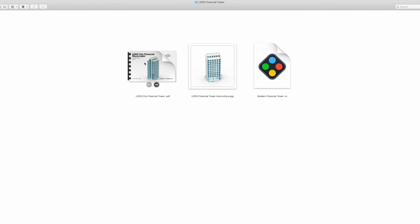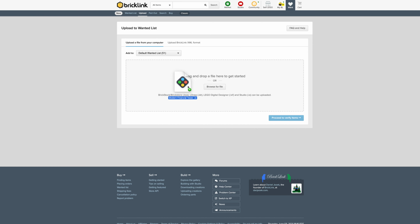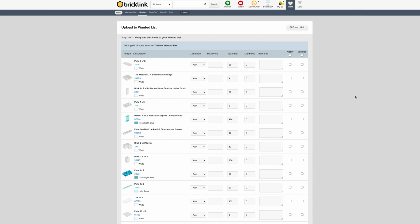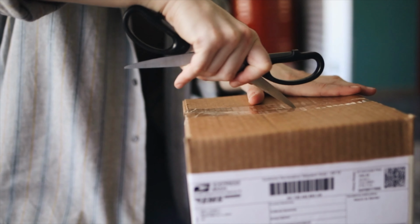Each download comes complete with a parts file and PDF instructions file, unless marked otherwise, with step-by-step instructions just like a real Lego set. The parts file can then be used for easy ordering from bricklink.com, the largest online Lego resale website in the world, serving over 200 countries, and the pieces ship direct to your door.